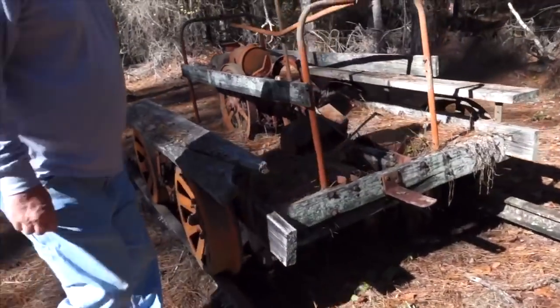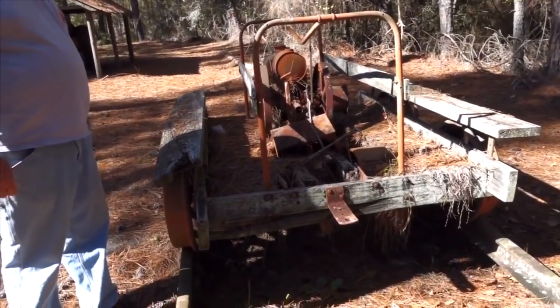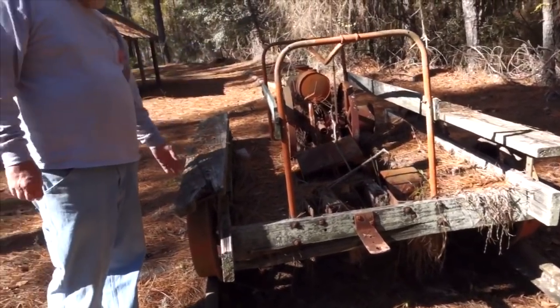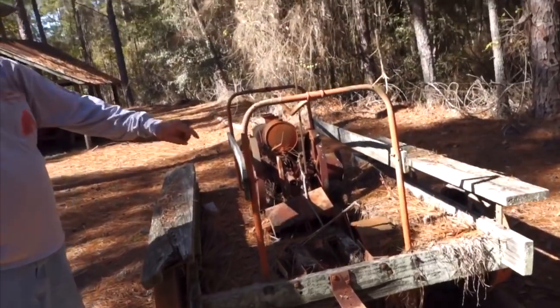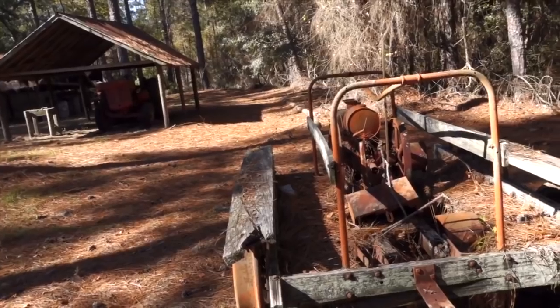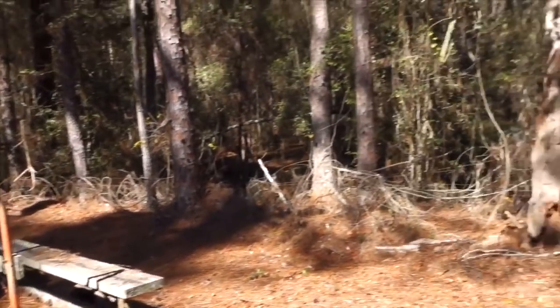Ain't much to that little motor. Nope. Chugging along. And they might have carried people, yeah, because it's the benches on either side. So they would have carried people on there. I guess it was for people transport. Might have been.